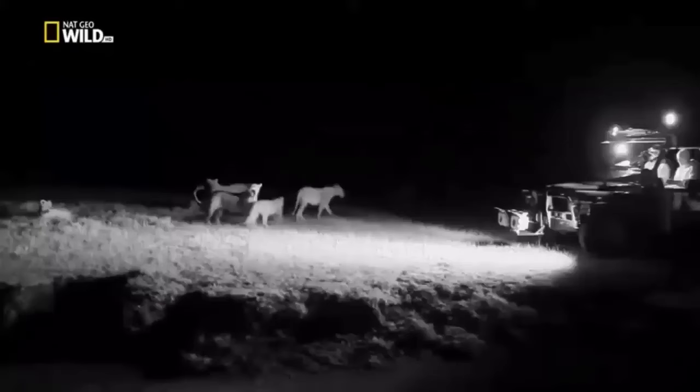Sounds simple, great. Project some infrared light. The lions can't see it, perfect. The reality is it was a real pain. I mean, for me, driving the vehicle became very difficult because I could only see as far as we were able to project the light.